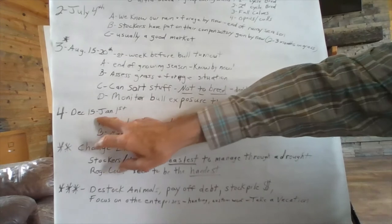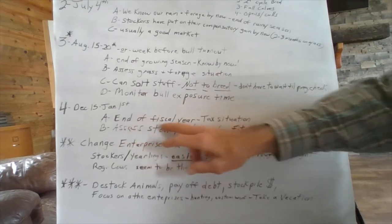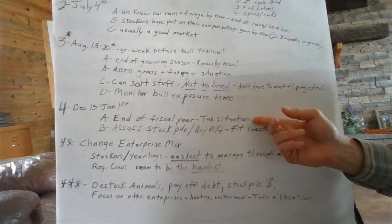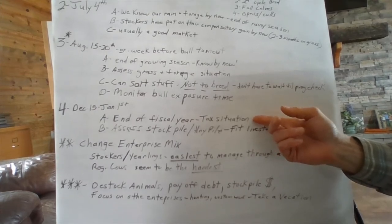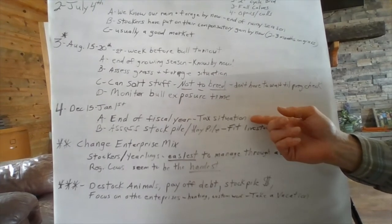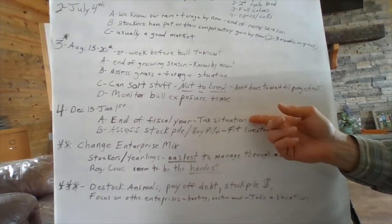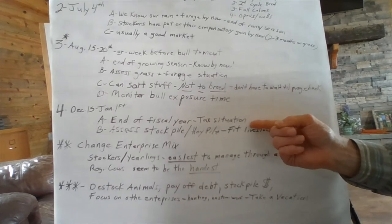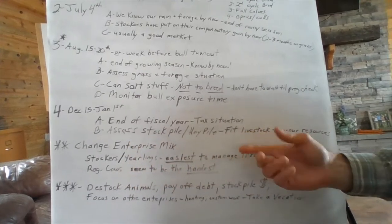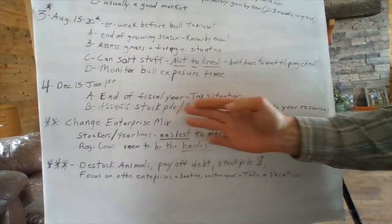And then this is another critical date. We've gone by it already once, but we'll get there again. And so, that's at the end of a fiscal year. We don't make many decisions based solely on the tax situation, but we usually keep our tax situation in mind. Some people said, well, don't ever make a decision based on taxes. It'll get you in trouble. Well, I understand that principle, and it can. But you can also get yourself into trouble by not at least considering your tax situation as well. Assess your stockpile. By then, you know what your hay is. You know how much you have on hand. You know what your grass is like for winter grazing.